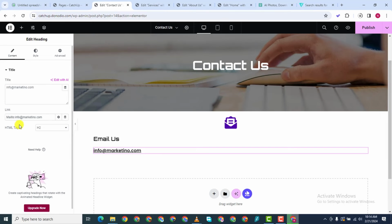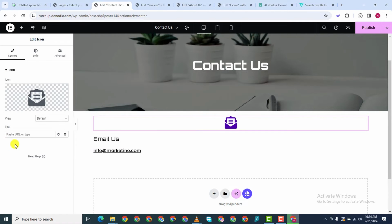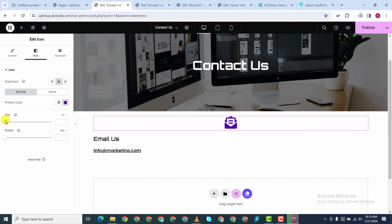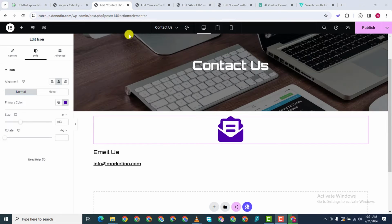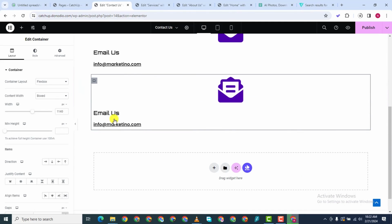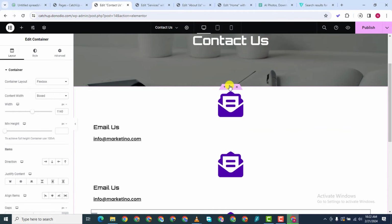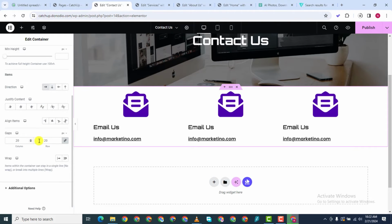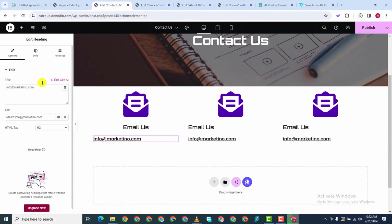I also want to copy this same link and put it on this icon, so that if they click either the link or the icon, it gives them the ability to email. So that is that. I want to go ahead and duplicate this, and duplicate it the second time. Now for this section, I want to make it horizontal, so all of them will align. Okay, I have to align this to the center, this to the center too.